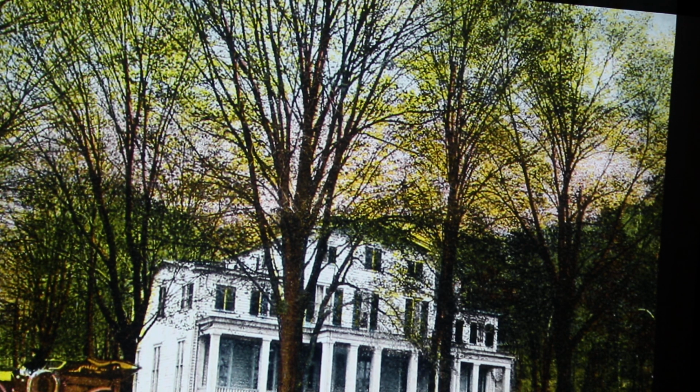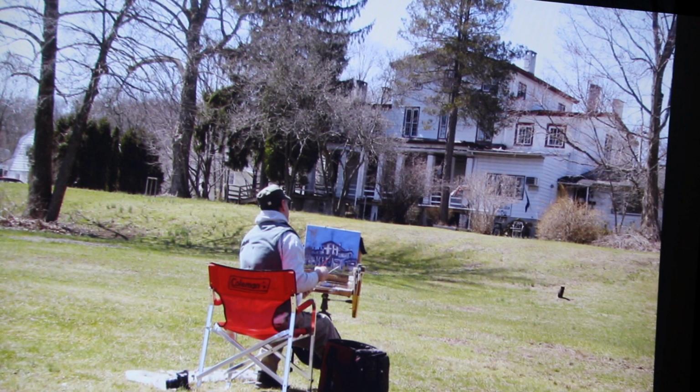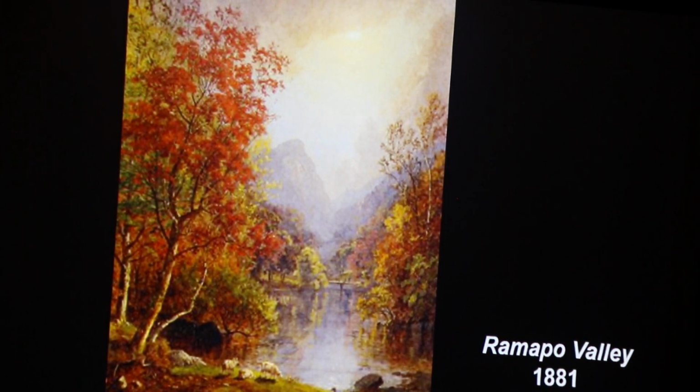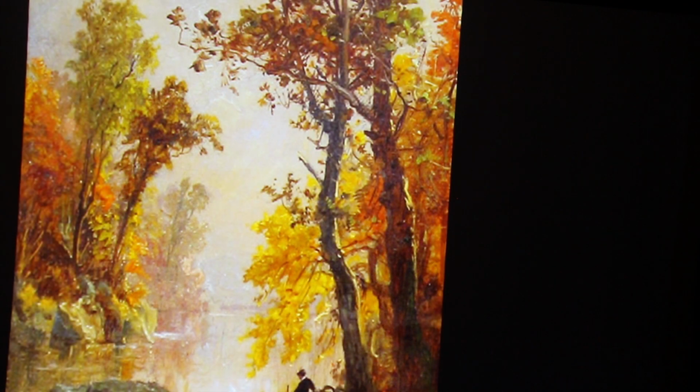A colored postcard of Harmony Hall. An artist painting it about 8 years ago. It looks a little better now that they've done more restoration on it. So here's that poetic evocation of the Ramapo Valley with the fall colors and the nice aesthetic value, and plus a little bridge. Torne Mountain is really exaggerated in this one.